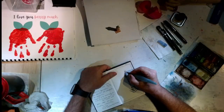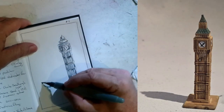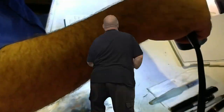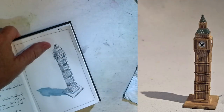About halfway up the tower at step 114, there's a prison cell. They used it to lock up members of Parliament who broke parliamentary rules. The last guy they threw in there was Charles Bradlaugh in 1880, whose crime was refusing to swear allegiance to Queen Victoria on a Bible because he was an atheist.